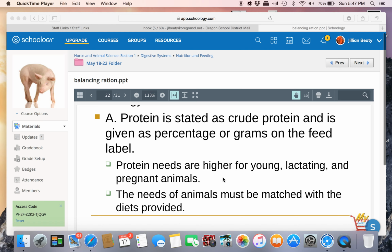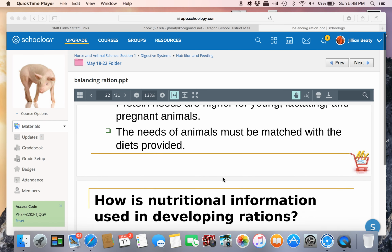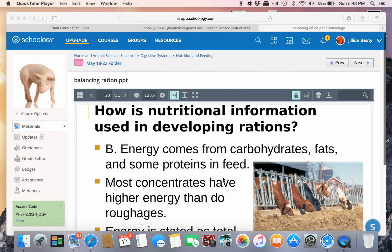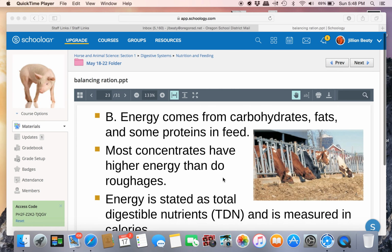And again, when we think about protein content, it's really critical for younger animals, for animals that are lactating like Zip and Zig, or animals that are pregnant, because those are requiring a lot more amino acids because there's things developing and changing. And so energy comes from carbs and fats and some proteins, but mostly carbohydrates and fats.